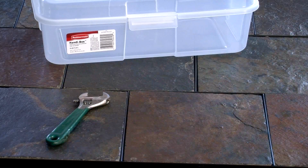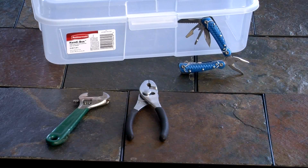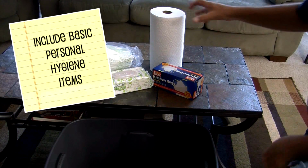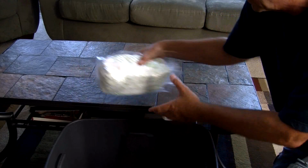Include a wrench or pair of pliers in case you would need to shut off utilities. Having a multi-purpose tool in your kit is a good idea as well. Include a whistle in case you need to sound for help. You'll also want to include basic personal hygiene and sanitation items, such as moist wipes, paper towels, and trash bags. If you have an infant or toddler, don't forget to include diapers.